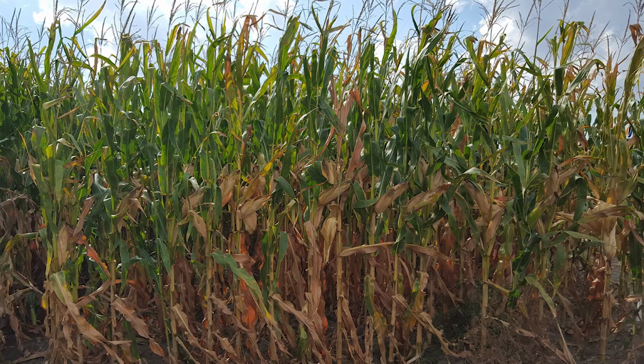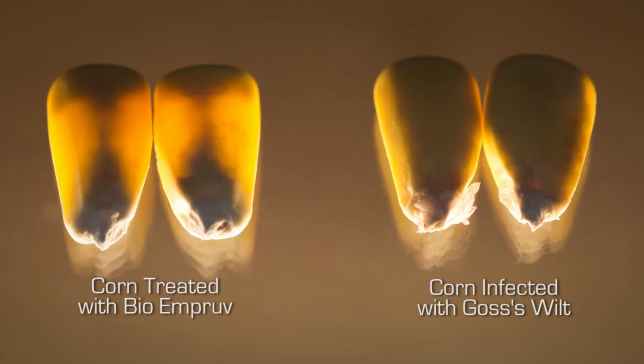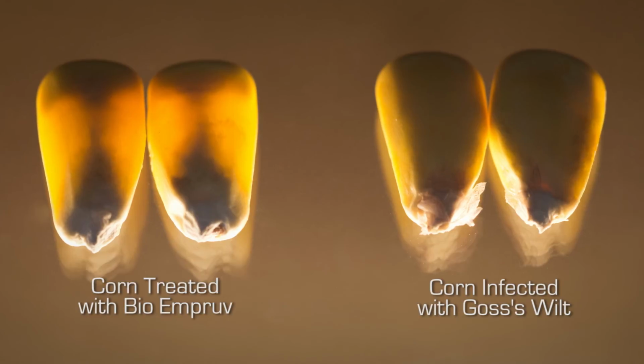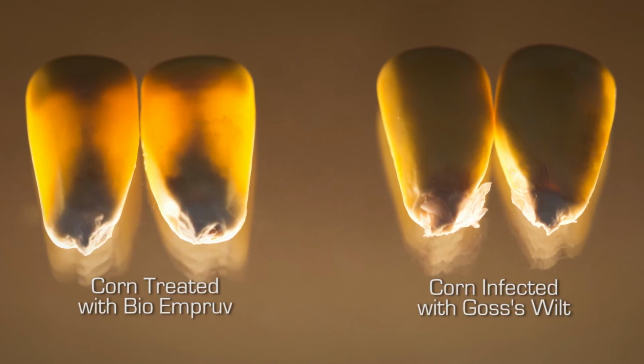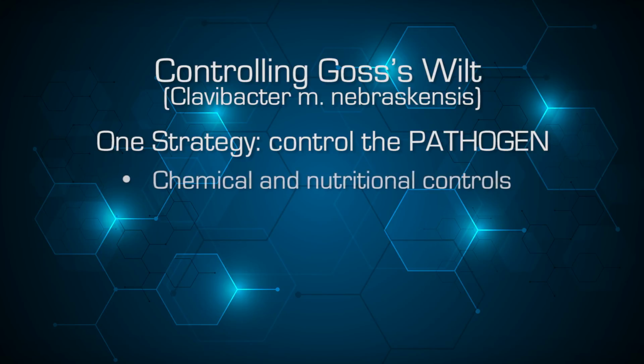Other corn hybrids and other situations may die from the bottom up. And again, this depends on the environment and stage of infection, stage of disease development. So we see the 2 conditions. Usually with Goss's wilt, the whole plant will finally die off 2 to 6 weeks before genetic maturity is established. So when we focus on the pathogen with Goss's wilt, we need to focus on those things that will reduce its virulence. That becomes a nutritional factor.